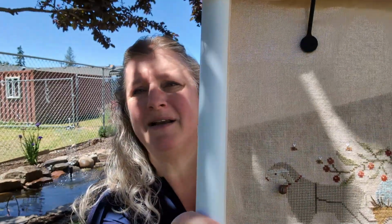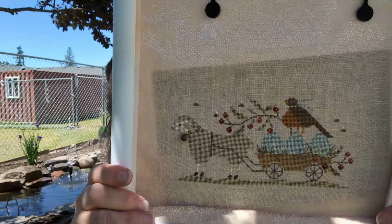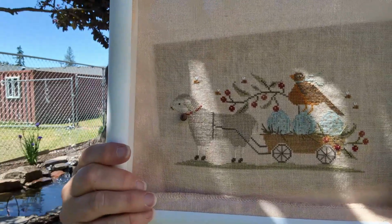Maybe that sun will show it up a little better. There we go. You can see the bell a little bit better, maybe. But yeah, you put that in there as well. And there we are. She's finished.